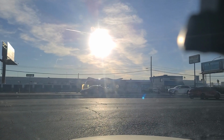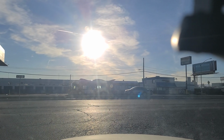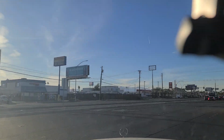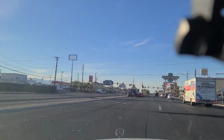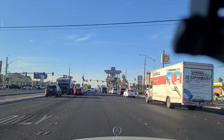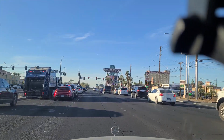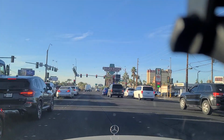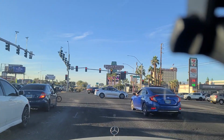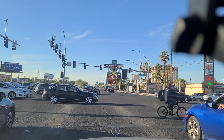So you have to turn off of Desert Inn here, make this left, cross all the traffic here on Boulder Highway, and then make this left here to go continue onto Desert Inn. Or on the right here, it becomes Lamb Boulevard, which is a major north-south artery here on the east side of Las Vegas.